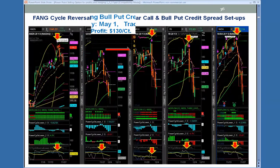And here's one last example. Here were reversals on FANG to the downside. This came in the middle of November. You can see everything reversed, and then we got a pretty decent little sell-off in technology. So that's something I always look at to incorporate.